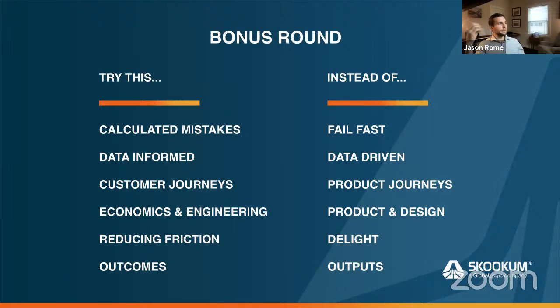failing, you're learning quickly. I like to say data informed instead of data driven, because data can tell you where the problems are and it can tell you if you've solved it, but data is not going to tell you what your solution should be and how to be creative. Customer journeys instead of product journeys. Your customer doesn't start their journey on your homepage or on your apply page. They start their journey with a job to be done well before that. I think as a whole, product folks, we can learn more from economics and engineering of looking for natural experiments in the world and thinking like economists, and add that to our product and design toolkit.